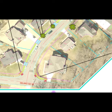Returning to the plan at the intersection of Delano Drive, here is where the project ends with Concept 1. We have an ADA ramp at the intersection. On the opposite side of Delano Drive, there's a receiving ADA ramp, as well as a short connection with another ADA ramp, which would allow safe access to Wildwood Park.